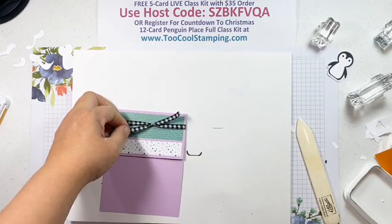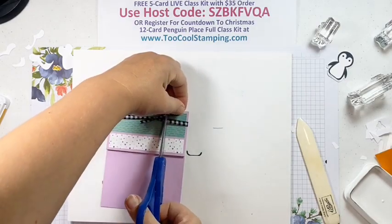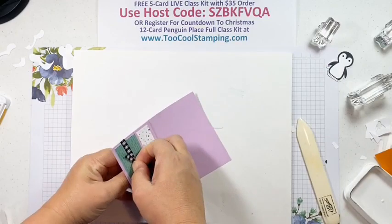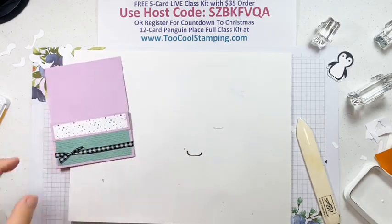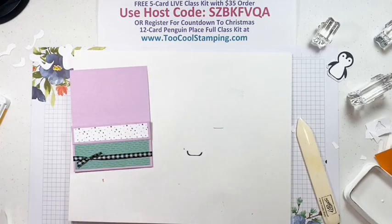Trim that. So this is a card style that I had never seen before, but it was a swap card that I received from Ruth Bingle. That's not true. Deb Snyder. So thank you, Deb Snyder. Sorry, I didn't mean to have the wrong person.